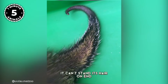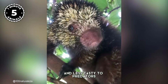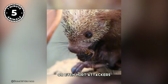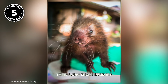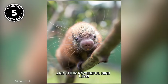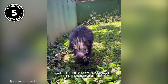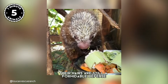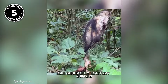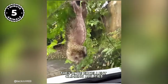When scared, it can stand its hair on end, making it look bigger and less tasty to predators. Plus, it has sharp claws that can scratch or even hurt attackers. Their long, sharp incisors are perfect for gnawing on tough vegetation, and their powerful hind legs allow them to climb trees with ease. While they may not have the iconic quills, their hairs are still a formidable defense. Mexican hairy porcupines are generally solitary animals, coming together only to mate. They have excellent climbing abilities.